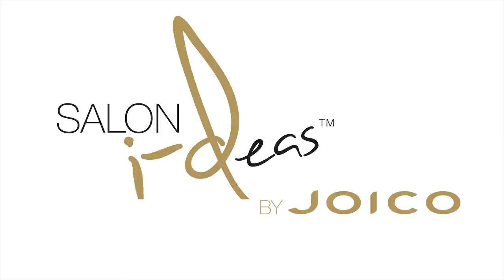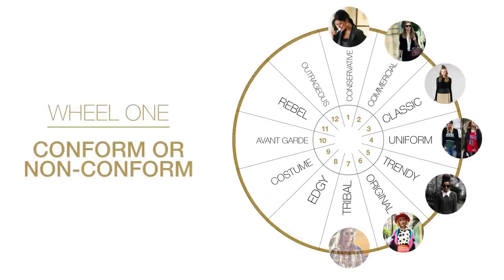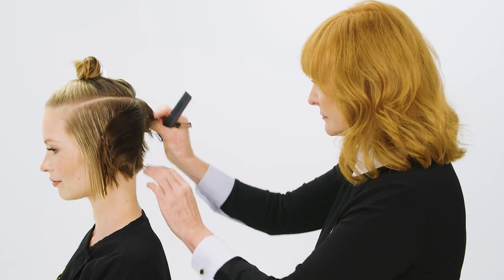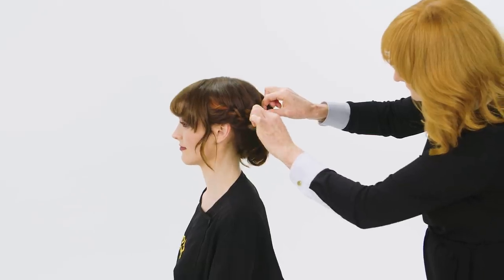It all starts with something we call the three wheels of fashion, a groundbreaking new technique that lets you dive deep into a consultation, allowing you to hone in on your client's true style and design looks that are beautiful, modern, and perfectly customized. You'll learn the subtle differences between someone who is classic or simply edgy, a client who leans towards romantic looks and never sexy ones. You'll even pick up on how influenced they are by trends and friends.